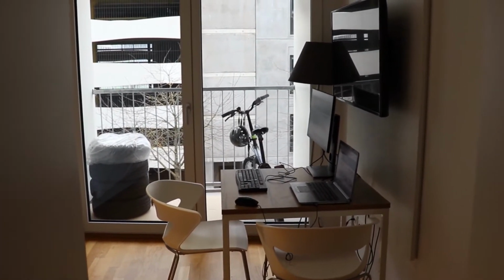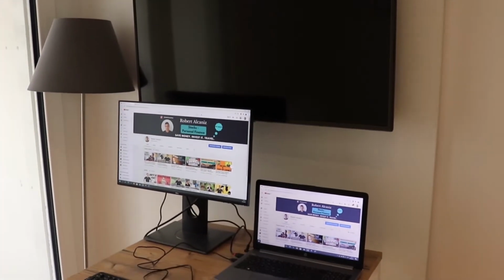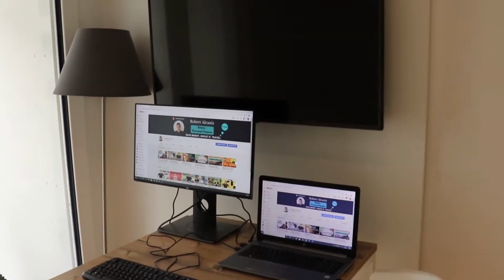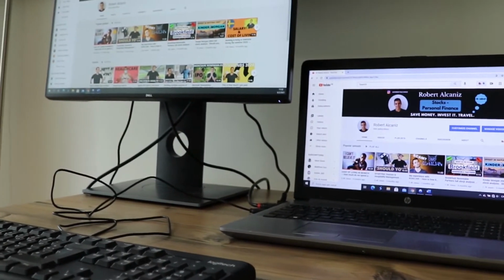Moving away from the kitchen, we find ourselves in the living room slash bedroom. I have a massive TV that I don't need and I will probably never turn on, but I really like the table as my screen and laptop fit perfectly. And I also very much like the color, by the way.